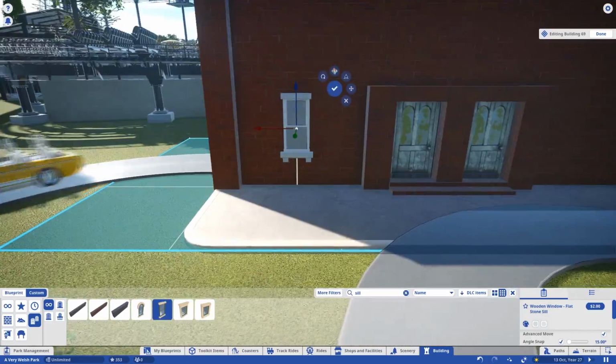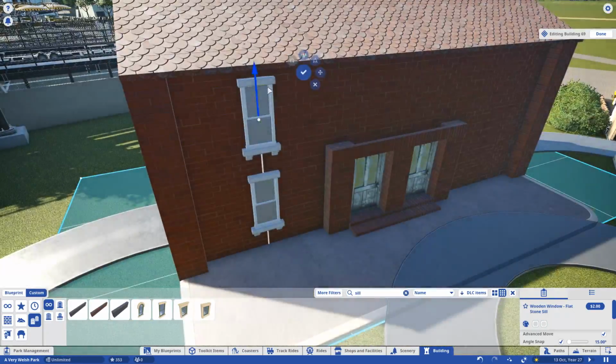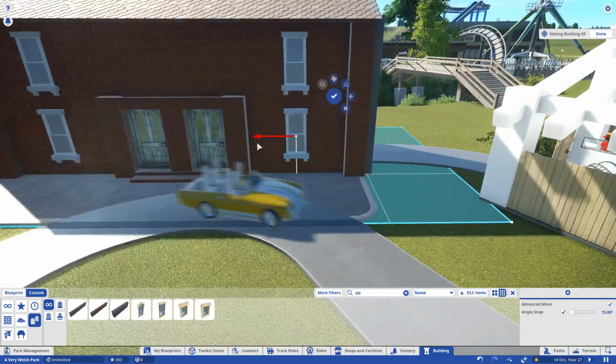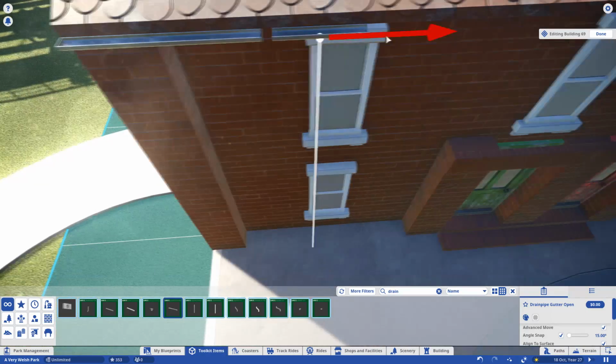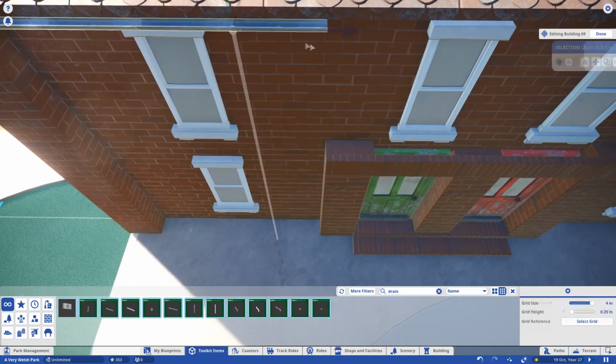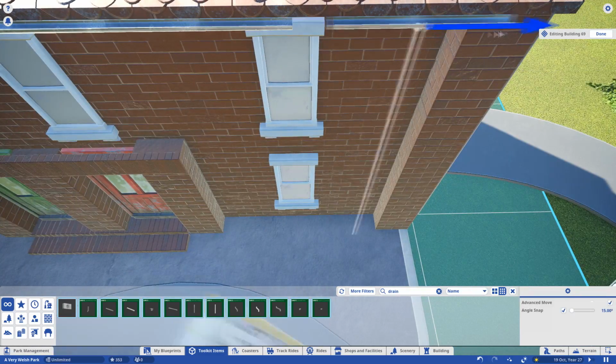However, I slapped the windows on without a care in the world. Our guttering is about the only thing that isn't pretend, as rainwater still needs to go somewhere. If only there was weather in-game.